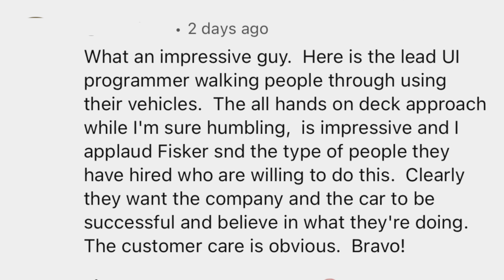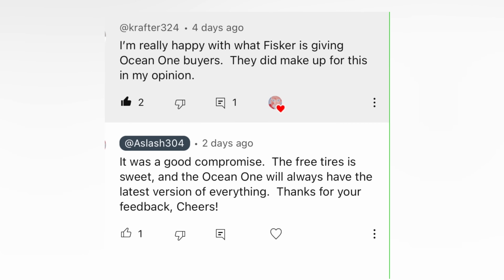This one talks about how it's nice to have Kevin as part of the all-hands-on-deck approach. It does show just how desperate Fisker is to get vehicles to their customers. One of our commenters reacted, "I'm happy with what Fisker is giving the Ocean One buyers." And that's great to see.